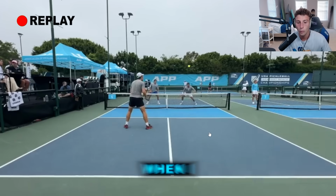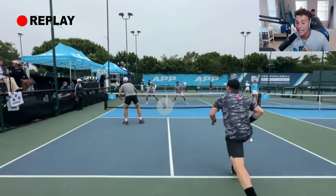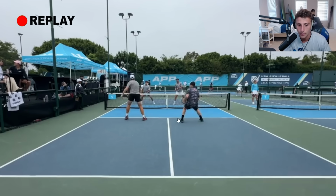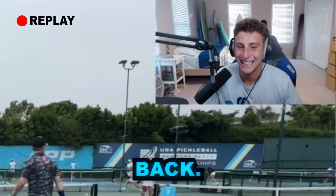So look, right here, when I go to Erik, he hits a reset. Look, he resets the ball. It allows Rob to come in from the back line all the way up to the line for free. He didn't have to earn it. Look, bam. And then I just got lucky by hitting a good shot there. I should have kept him back until I got a higher ball.